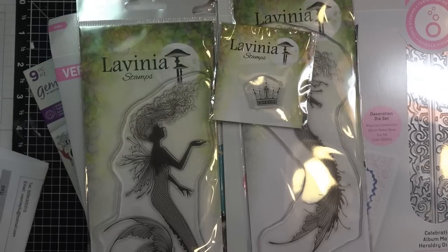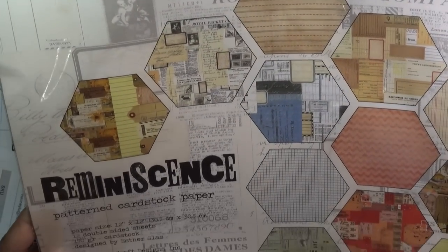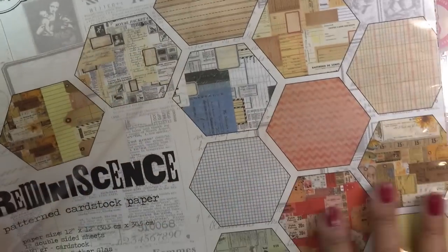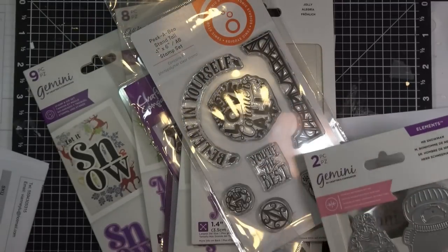Oh, I got this paper pack from Elizabeth Craft Design because it's always sold out on their site. So this is the Reminisce Pattern Cardstock Paper. Really cool stuff in here. And I just love the things that they do with their papers and planners. So I'm definitely looking forward to that.